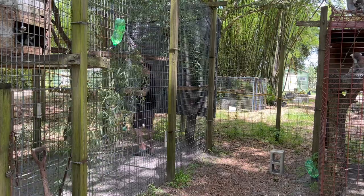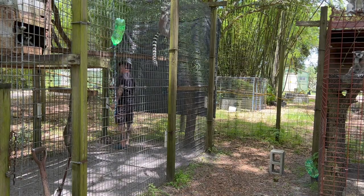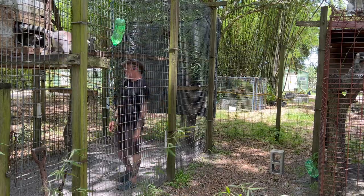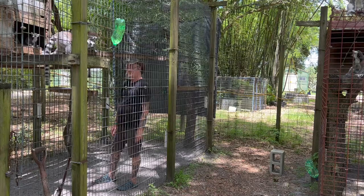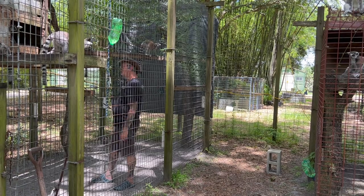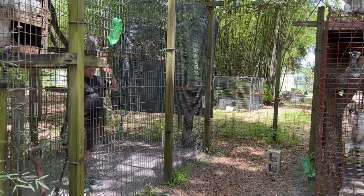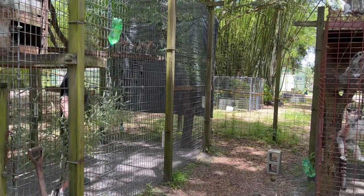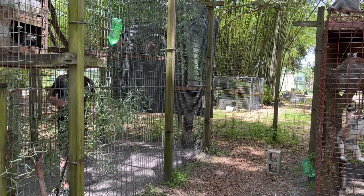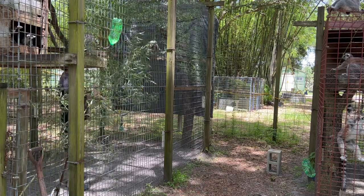Oh, this one goes up here. We're building the canopy. What are you doing? Hand those in backwards. Baby, is that Zelda up there? No, Zelda's right here. Oh, yeah. There's Zelda. One of the babies is already up there starting to eat the bamboo.